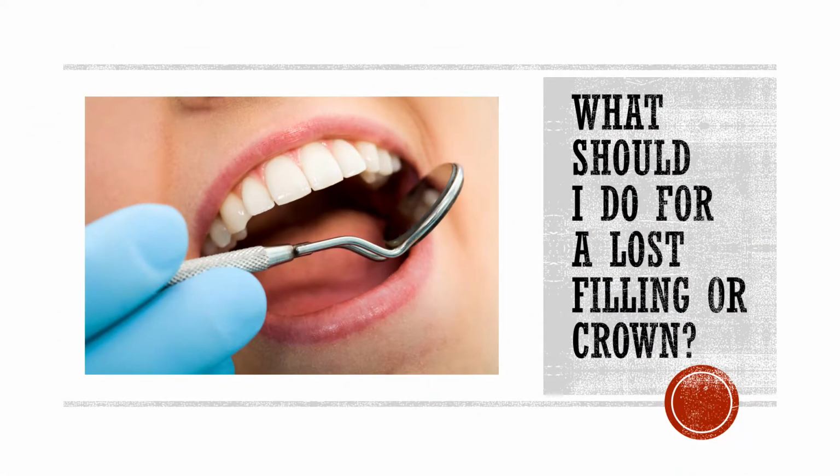If you've lost a filling or a crown, save the piece if possible, rinse it, and bring it in with you to the dentist. If you can put the crown back in place, make sure to rinse it first and use dental cement to secure it in place. Avoid chewing on the affected tooth in the meantime, and use sugarless gum or dental cement to protect the area.